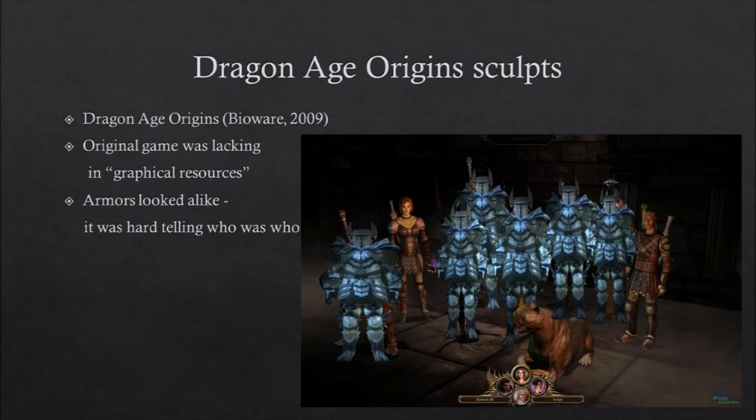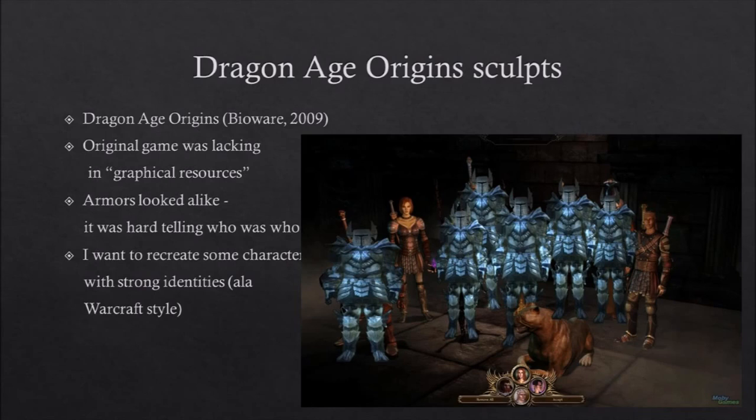And I wanted to recreate some of these characters with stronger identities and make them more stylized, like you can see in the Warcraft games, and for instance Street Fighter.